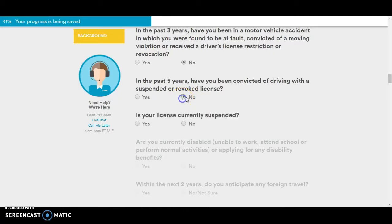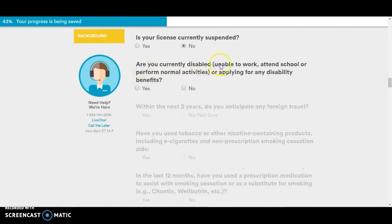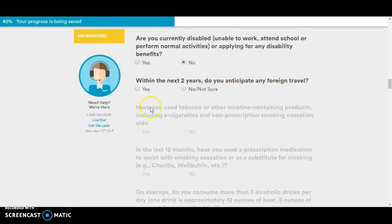Have you ever been convicted of driving with a suspended license? No. License currently suspended? No. Currently disabled, unable to work or attend school? No. And one thing I like about this is that the font is really big, so you can read the questions pretty fast, and you get to see this progress bar showing how fast you're going through everything.